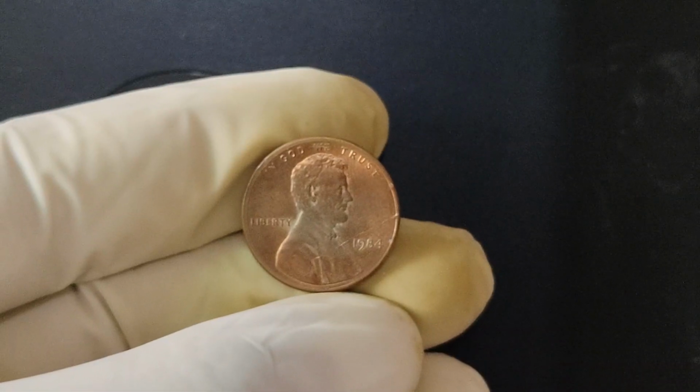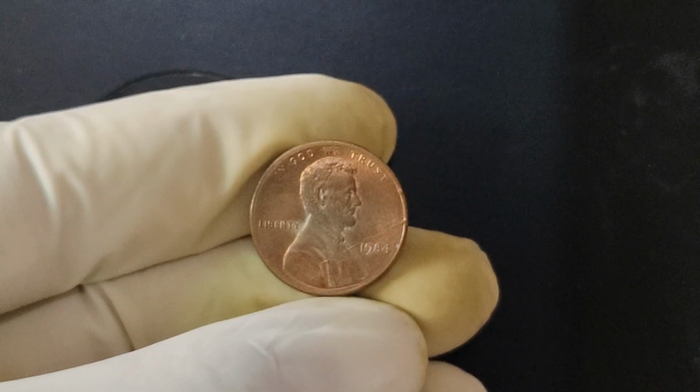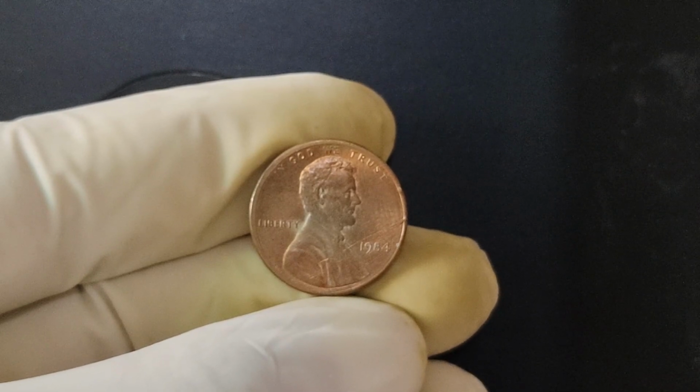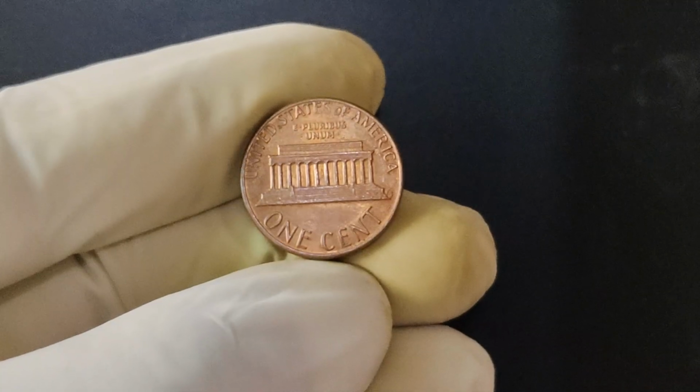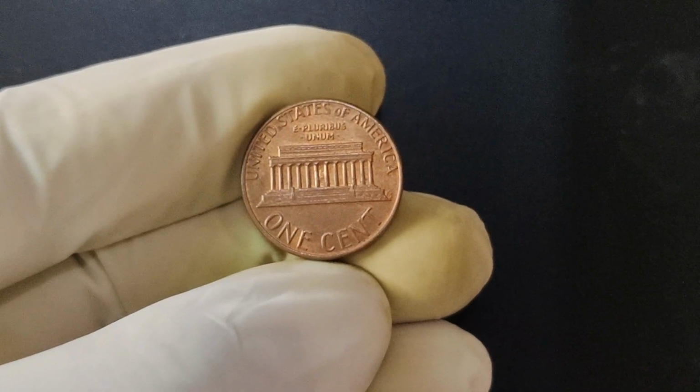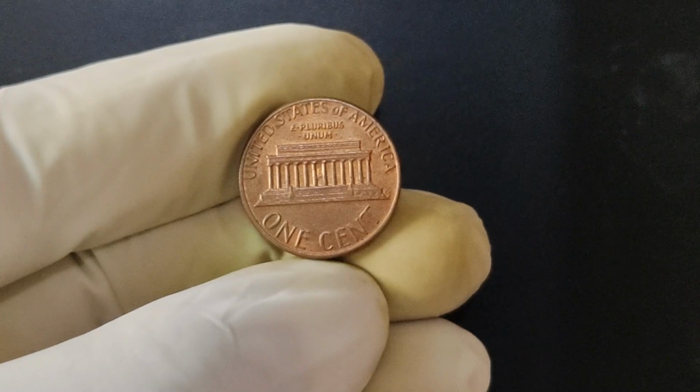We're diving into the world of numismatics, exploring a coin that has taken the collector's market by storm, the 1984 no mint mark Lincoln penny. This humble penny could be worth millions. So, if you have a 1984 penny lying around, you might want to stick around to see if you're holding a small fortune in your hand.